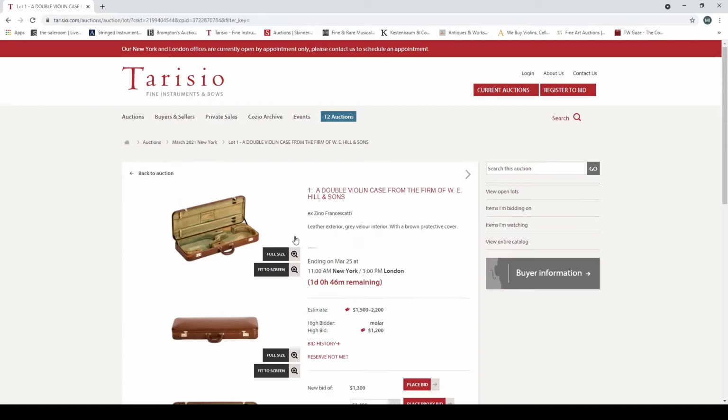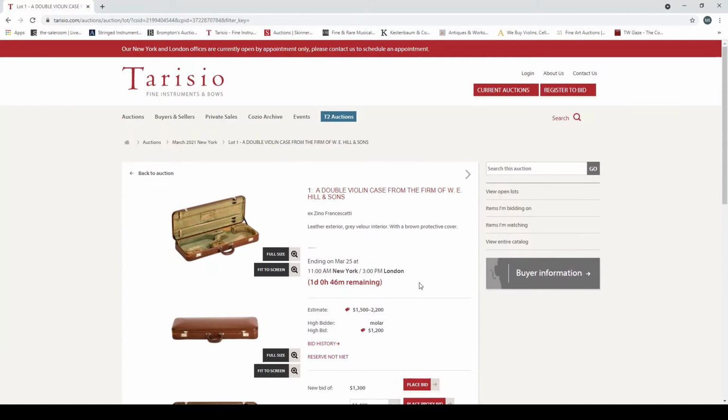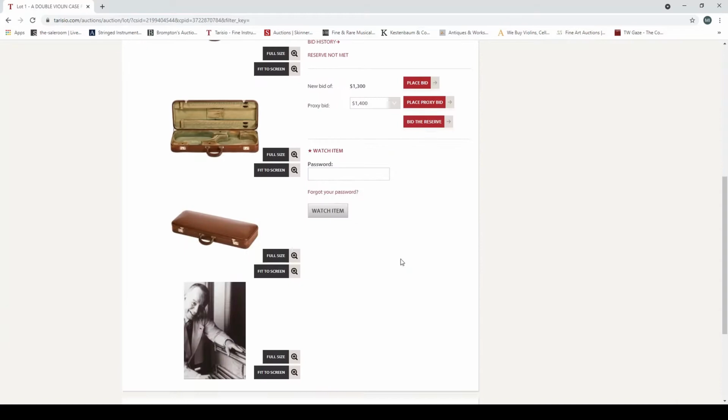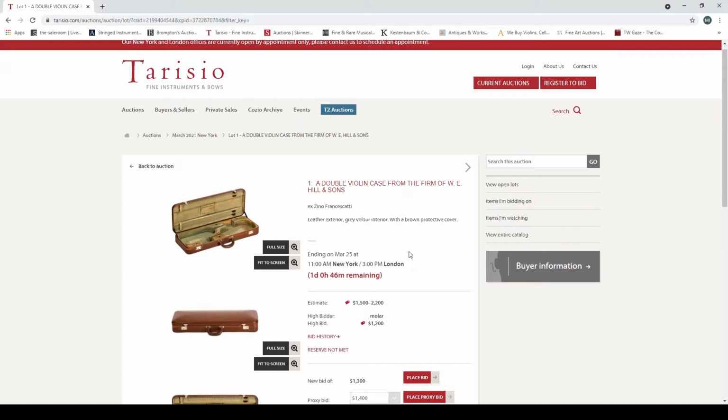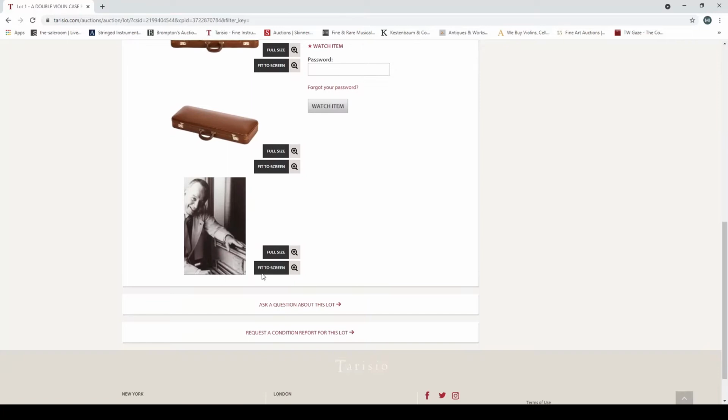Okay, so the first lot, a double violin case from the firm of W. E. Hill and Sons, the famous shop in London, which the original shop is no more, but I believe the name has been bought out recently, and they've set up shop again in North London, making violins and bows. It's kind of a higher end price. Anyway, so this is ex Zeno Frascati, leather exterior, grey velour interior with a brown protective cover. So quite a few pictures there of this case.